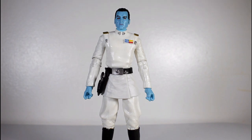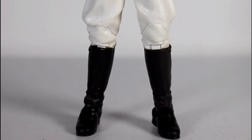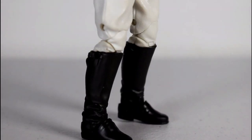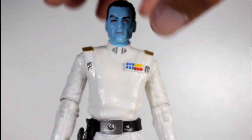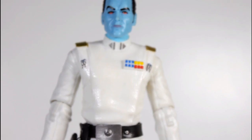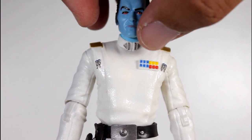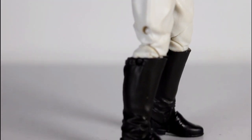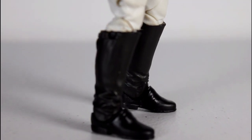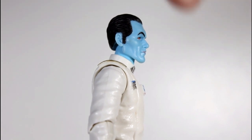Thrawn himself makes for a really good looking figure. I think Hasbro did a great job with all the details on it, like the cut of his boots, the design of his uniform, his blaster, all the details of the paint on it, his little code cylinders on the right, the gold paint on the shoulders, the colors on the collar, the belt, all really well done. This has the standard Black Series points of articulation that we're all used to, so I'm not going to go over them all. But we do have a really strong head sculpt, I think.